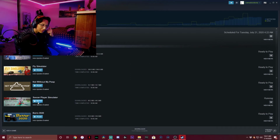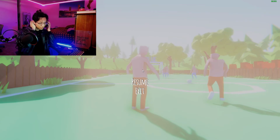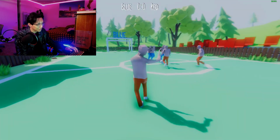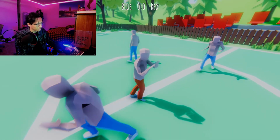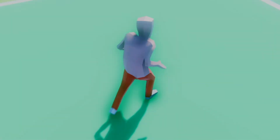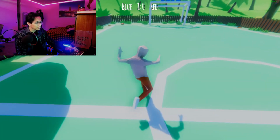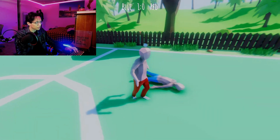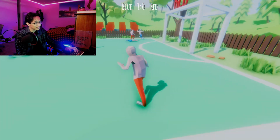Do soccer player simulator. Graphics on ultra, sure. There is no setting for the audio. Okay, well, headset, you're going over here. Okay, ooh, yeah, we could totally score if I just dropped everybody. Okay, how do I change where he turns? Okay, there we go. What? Ooh, actually, I think I got this. Oh no, come on. Yeah, I'll trip you. I only play dirty. Okay, what sucks is that where you flip your camera, that's not where you actually go.